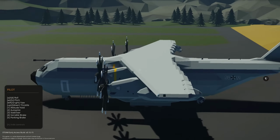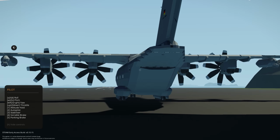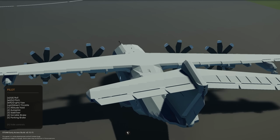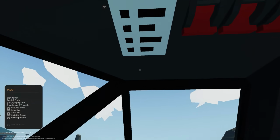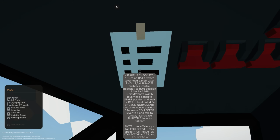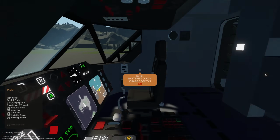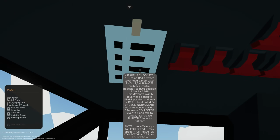Really good looking. Nice paint blocks. Our cargo ramp at the back there. Cool. Okay, so now we can turn that off. And increase collective lever to 1 and taxi to runway. Increase throttle lever to takeoff. Okay. Let's increase the collective to 1.